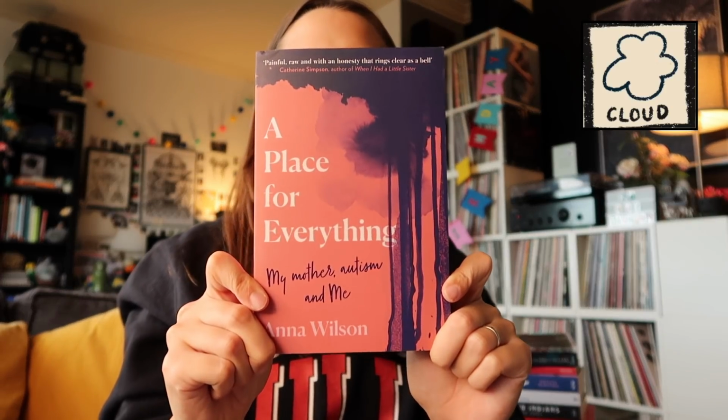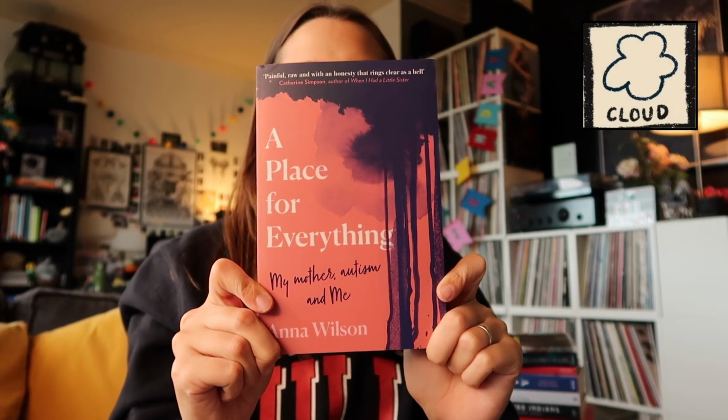So while you can definitely argue that every book in this stack fits this space, and perhaps it does, just for the sake of having one example per space, I chose A Place for Everything, My Mother, Autism, and Me by Anna Wilson. This is an autobiography about our author and her mother's late autism diagnosis. Apparently it covers what it means to care for your parents in their final years, and if that doesn't sound emotional, that's okay, we're all different, but I'm gonna feel a lot. Too much, in fact. Next, the sun space.